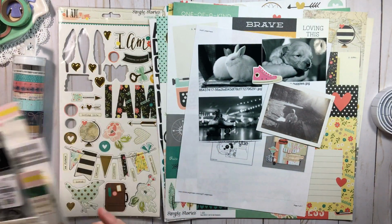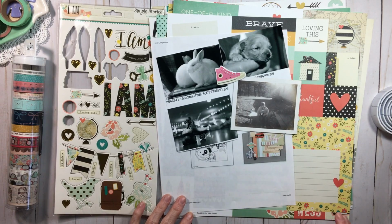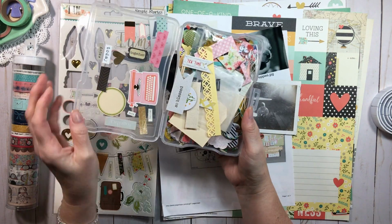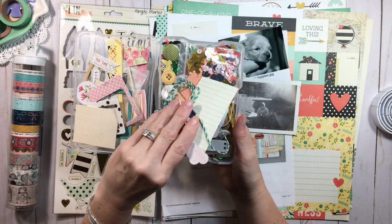So I have a nice little pile of embellishments to play with. Since I'm going to have 6 little mini stories, I think I might just create them as little mini stories. I'm not sure how that'll work. And then the last thing I had is I have this little box of embellishments. This was one of my leftovers from load in February, and I just have it near my desk, and it has little bits and bobs.